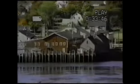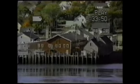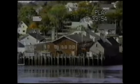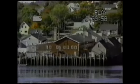Those red buildings is where they process the salmon now. Previously was R.G. Peacock Canning Company, which put up famous Admiral brand sardines. Swing on around to the American Customs Building and Franklin Delano Roosevelt Bridge.